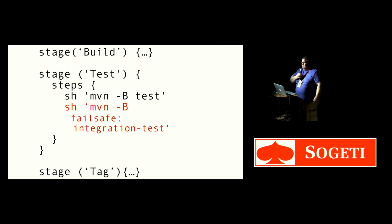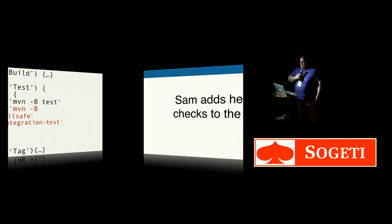So this is when we're starting to mature our process a little bit. So adding health checks.